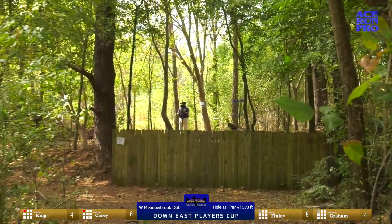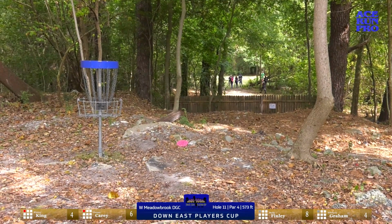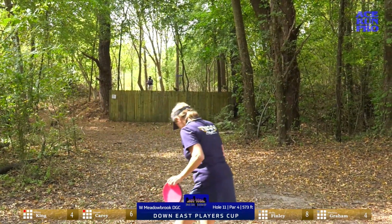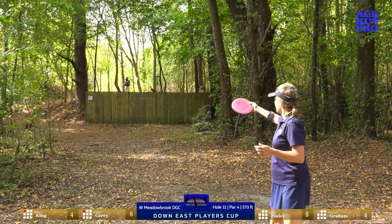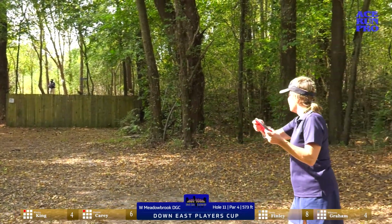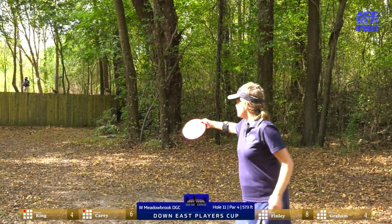This looks good if it gets up high. Yep, it's high. Beautiful touch. That's local knowledge there. She knows she lands right there and she'll scoot up. I wouldn't have known that. I would have blown back past the basket. So Elaine, this is for her 5. I think I did blow past the basket.